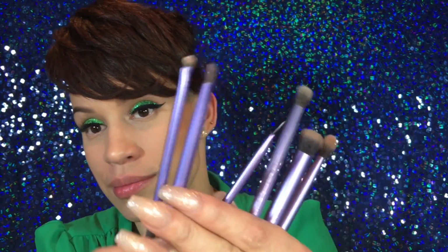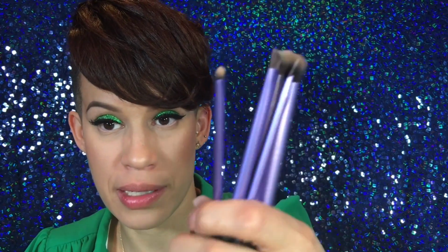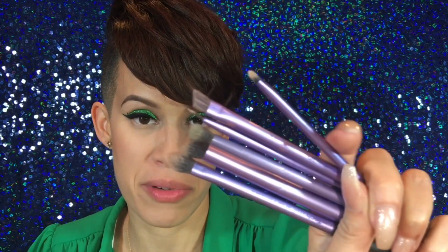This is the base shadow brush. This brush, the deluxe crease brush. I've used this in multiple videos. Love this brush. And this small essential crease brush is awesome for blending tiny crevices, if you will. And then it came with these three brushes. So I feel like this was maybe 20 bucks or less. I can't remember, but this is a great brush set to have.